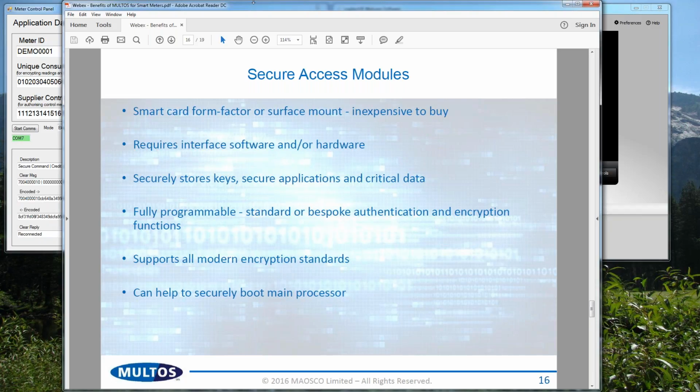They're fully programmable, and they can use standard or bespoke authentication and encryption functions. They support all modern encryption standards. And finally, you can actually use them to help securely boot your main processor.